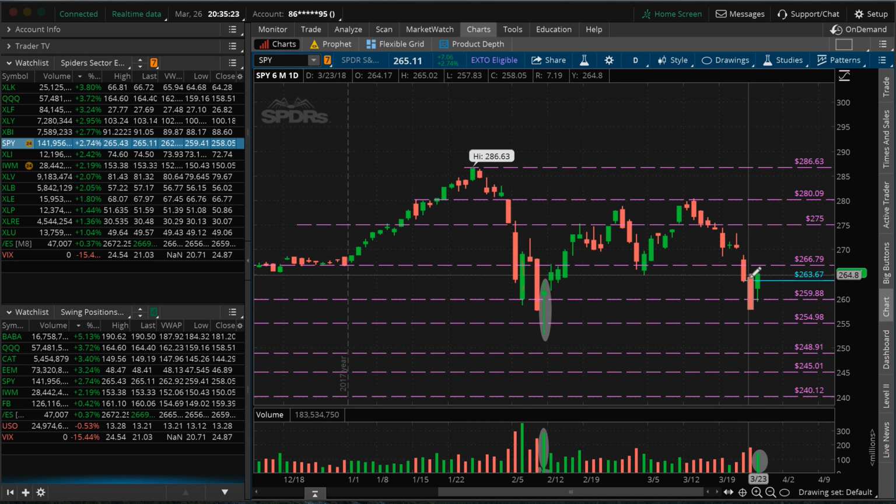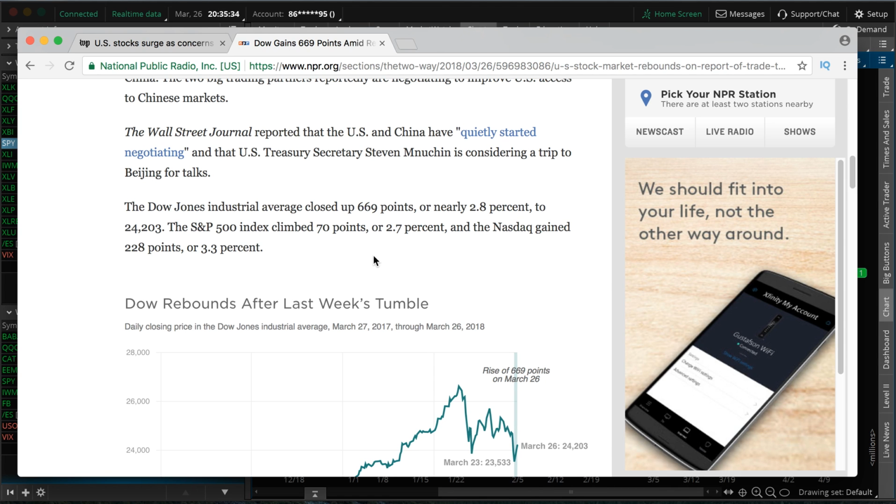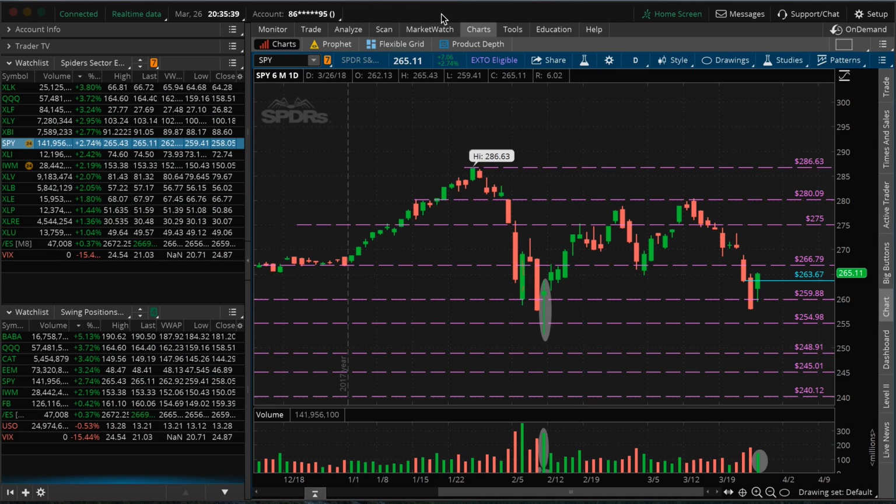Tariffs in China, and then China retaliating by saying that, yeah, they will also do some tariffs. So, of course, the fear of a trade war was definitely real. And today the news was about easing the markets, telling them, hey, we're working together to see if we could negotiate something. So hopefully that sticks.